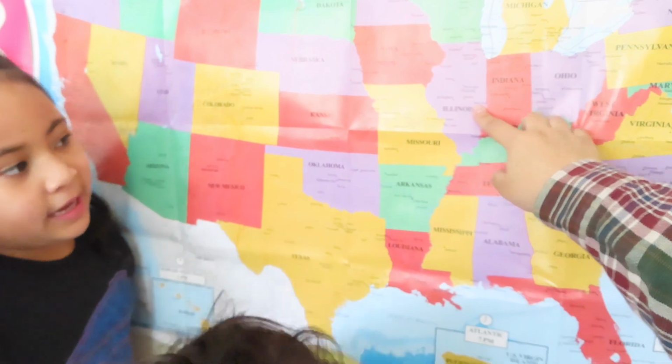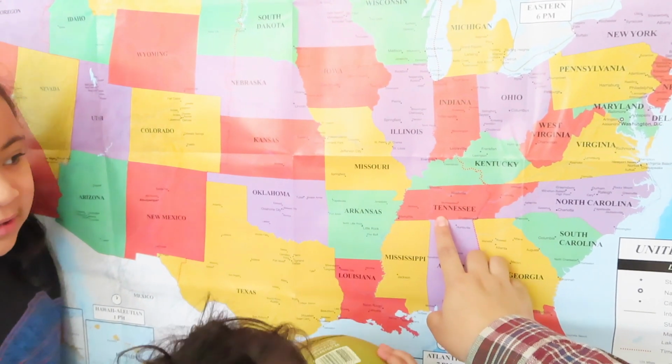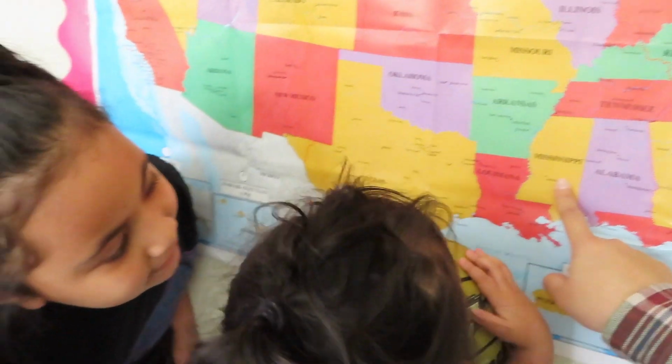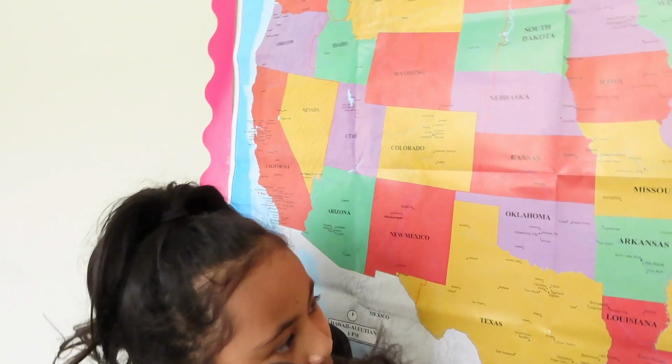Wisconsin. Illinois. Kentucky. Tennessee. Mississippi. Okay, so these are the five new states that we're going to be learning. What is this body of water again?